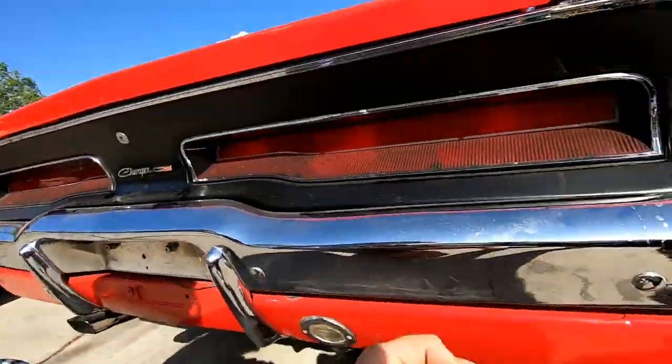All right, now, typically these valence corners are rotted out. Now, is this going to stick to it?